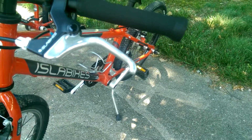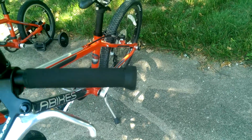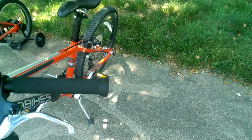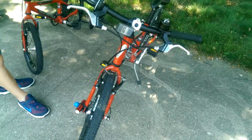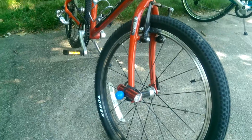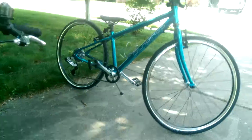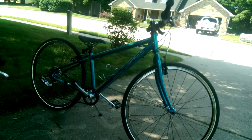That way they don't drop their bikes on the ground as much. And these handles are a very tough, durable rubber, so they hold up really well. So he rode this bike from the time he was about 5 until just about a week ago, and that's when we got the Beinn 26.